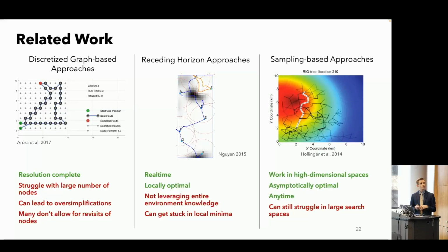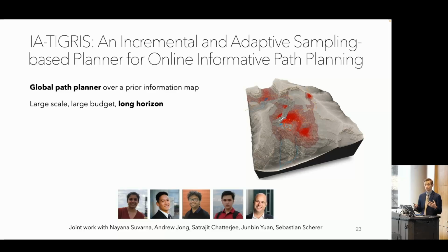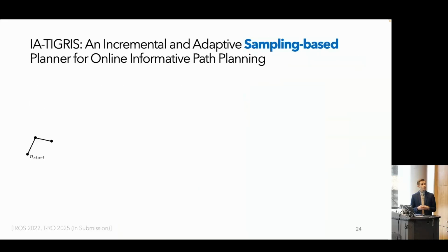And then another one is sampling-based approaches. These work well in high-dimensional spaces. They are often asymptotically optimal at any time. However, sometimes they can still struggle in large search spaces. So in our work, we introduced what we call IA Tigris, which is an incremental and adaptive sampling-based planner for online information planning, or informative path planning. This planner is a global path planner, meaning it's planning over the entire budget. It works in large scale with large budgets and long horizons. It works with continuous search spaces with different types of motion constraints that are realistic to the vehicles we use. It's efficient. It's able to compute these paths on board, and it's both adaptive and incremental.